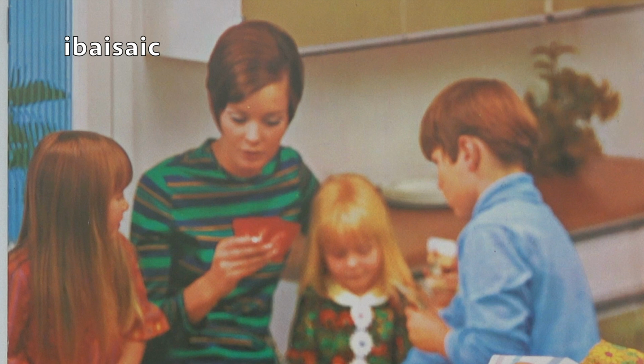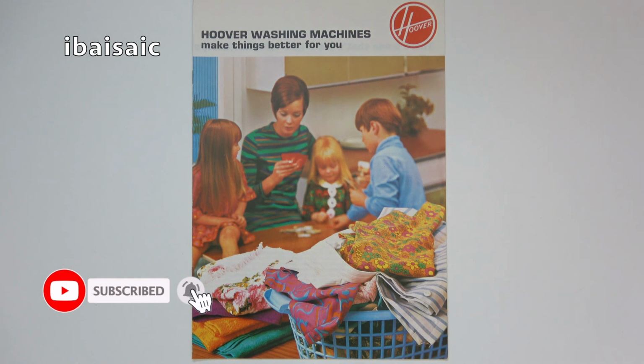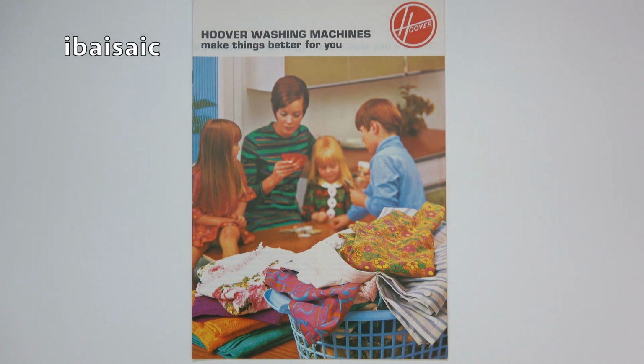I think that's an artistic technique being used, and we can't see that the mother is cheating at strip poker, I expect they're playing, or possibly Snap or Old Maid. I'm not sure what they're playing, but certainly because she has a Hoover automatic, she's time to play cards with her 3 children instead of being stuck at the sink scrubbing their dirty underwear.